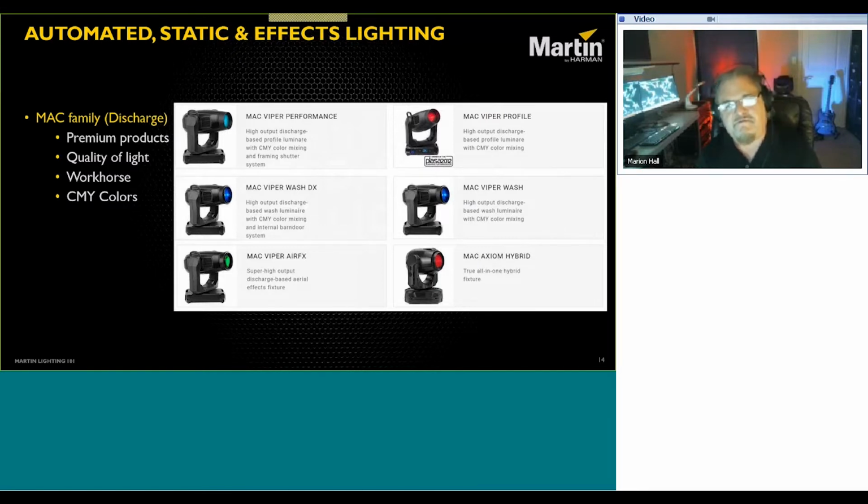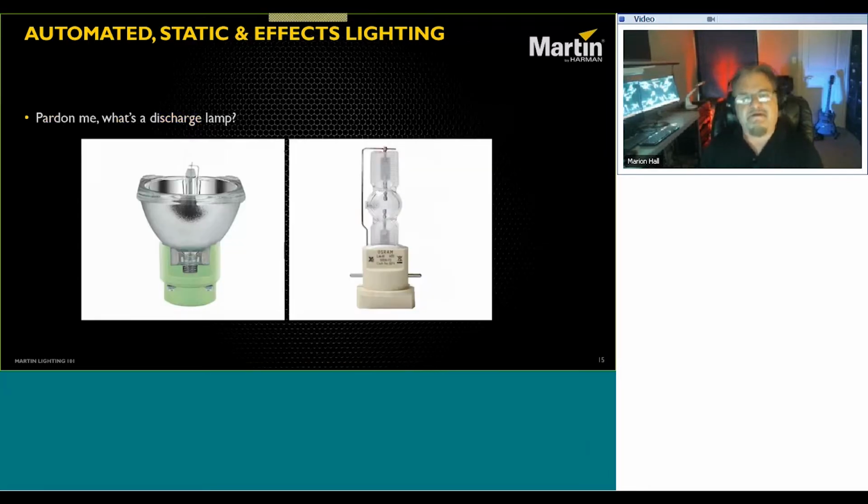Now, all of these fixtures are based on what we refer to as a discharge lamp, which leads me to my next 101. What is a discharge lamp? A discharge lamp is essentially a glass bulb with 2 electrodes in it, okay? And what happens is you use a big ballast to energize the lamp to create an arc across those electrodes, like the lamp that you see on the right. It's a perfect example because you can see the 2 electrodes there. And what it does is it ignites the gases inside and creates a very bright output out of the lamp itself. Now, there are 2 versions of it shown here, and there are many more, actually. So you have the one without a reflector, as you can see on the right-hand side, which is out of our Viper product line, by the way.